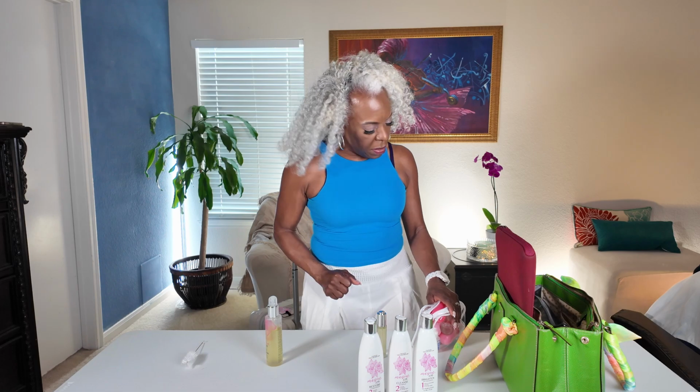This is why she is one of my favorite travel purses. Had to change cameras because the memory card ran out on the other one. So my hair care products are the Maison 276 3-step system and the Revive serum.